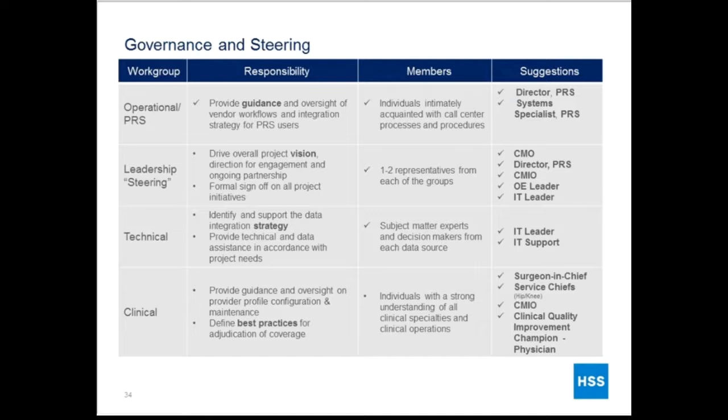We pulled in high-level directors and specialists and the chief marketing officer, the chief medical information officer, our operational excellence leaders, our IT leaders, as well as having some oversight from our surgeon-in-chief, our service chiefs on our service lines, and clinical quality champion physicians who really helped look at the project and helped us speak it through so that we knew we were on the right track and taking everything into consideration for all of the internal stakeholders that would ultimately provide the best outcome for our patients.